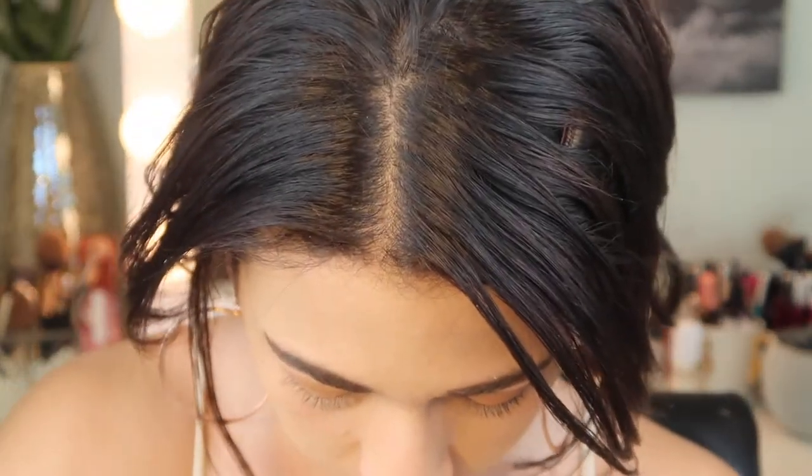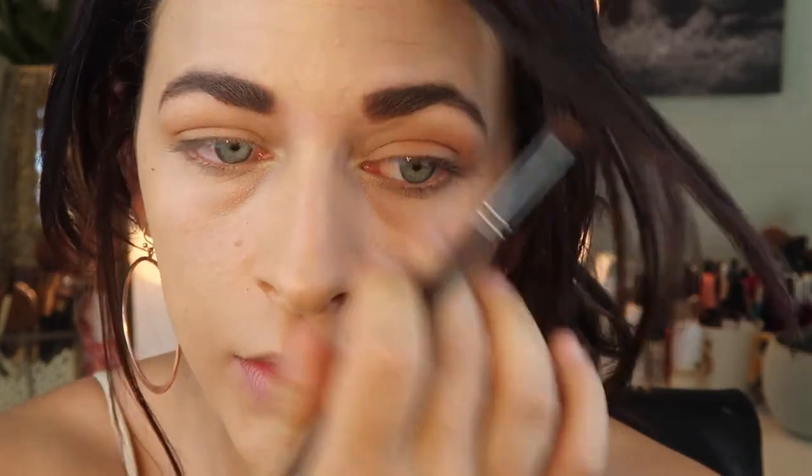Let's see, what do I want to do today? Let's do a brow bone shade at the top. It does come with this white shade called Decade, so let's do that. I probably should have started with that, but we're learning together. Gosh, my face looks so weird without foundation on. Okay, so that went on nicely.